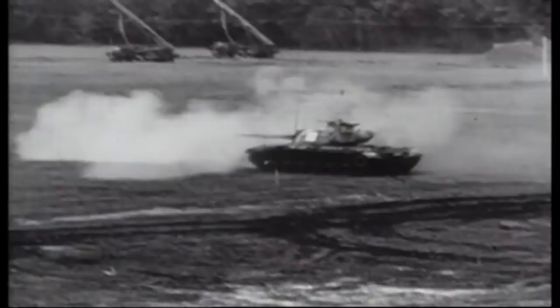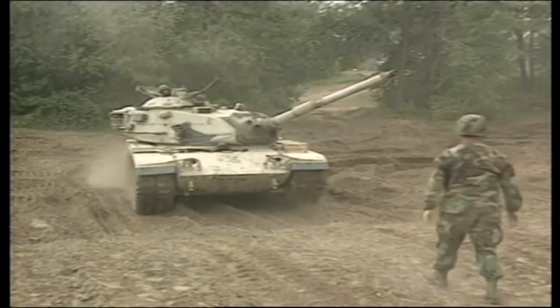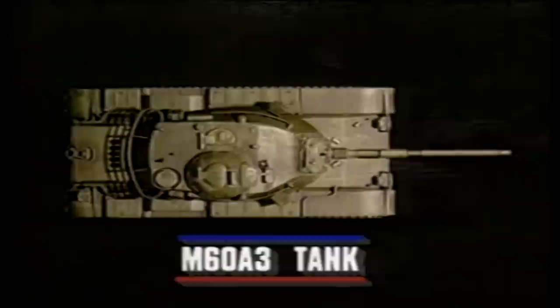The final evolutionary development of the M26 Pershing tank was the M60, appearing in 1960, nearly 25 years after its predecessor. The M60 tank has evolved for 20 years into the M60A1, A2, and finally, today's M60A3 version. The M60A3 is fairly typical of the modern main battle tank. Let's take a look at the crew of a modern tank and their functions.